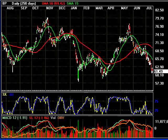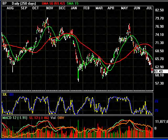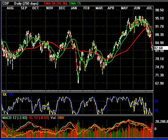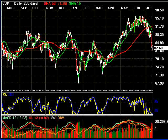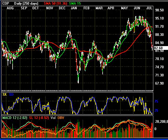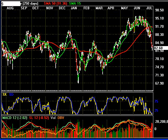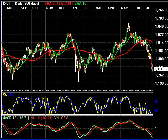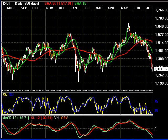Let's go back to the daily chart, and we see a similar type of pattern, maybe not as good as the Chevron. Let's look at ConocoPhillips. And this is the kind of chart pattern I like. I think Chevron looks like the best. And we'll show you the XOI. Let me see if I've got that right. Okay, this is the American Stock Exchange Oil Index. And you see the same pattern.